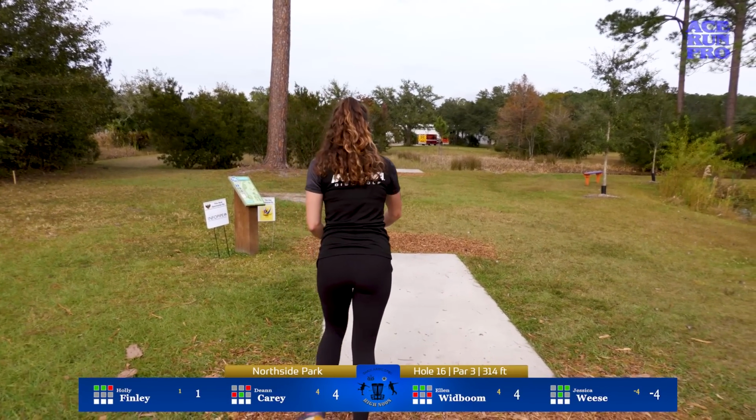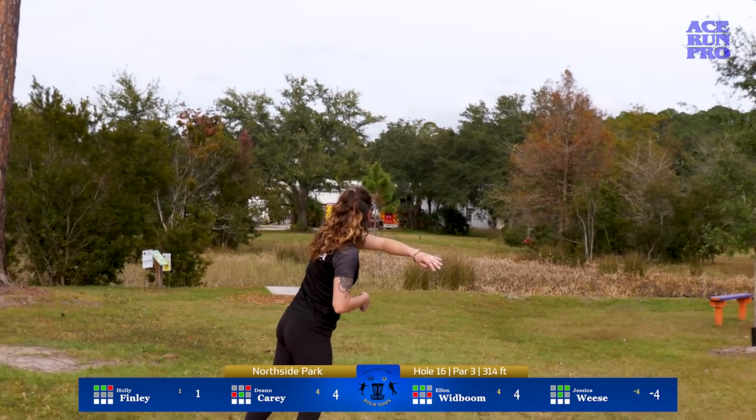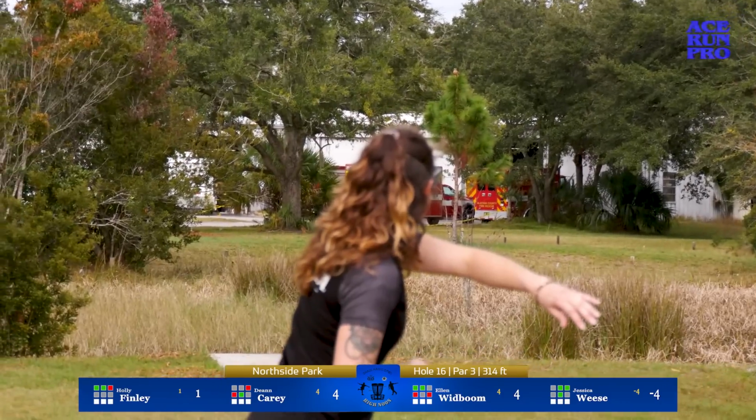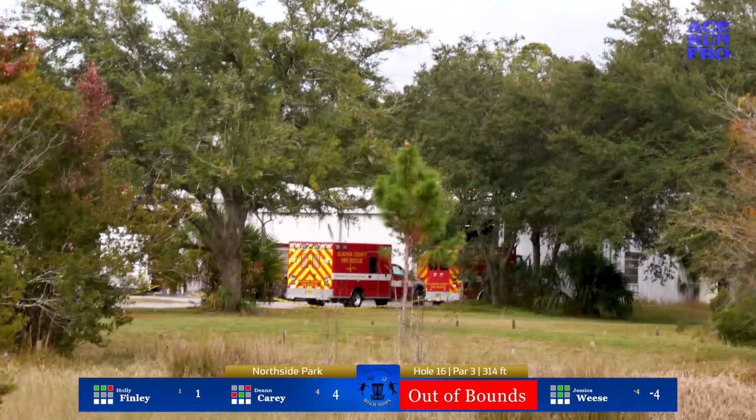Jessica Weese up first. Missed that hawk. Going right for that hawk, and the hawk just watching it fly by. Oh, unfortunately, she has found out of bounds.